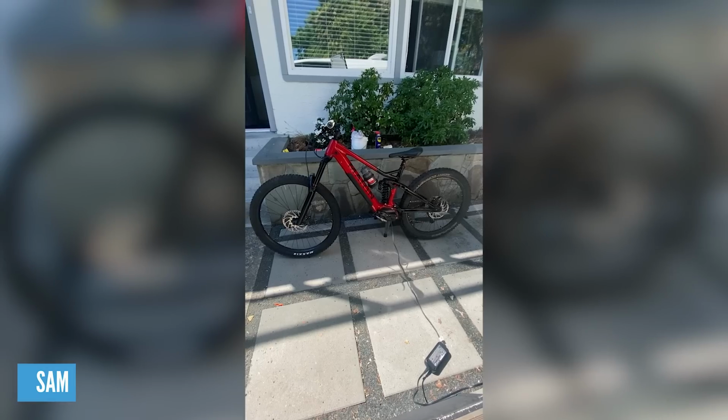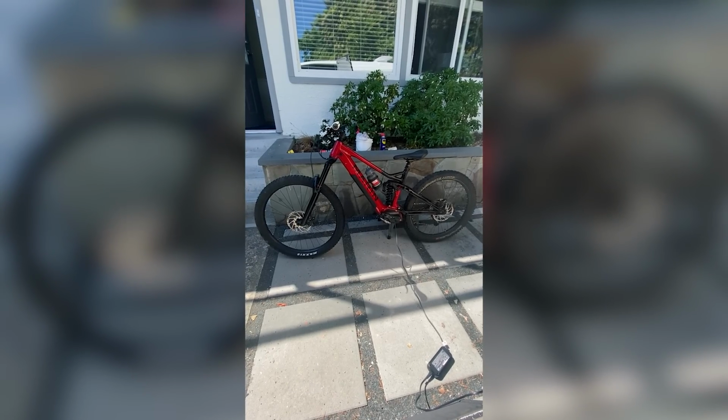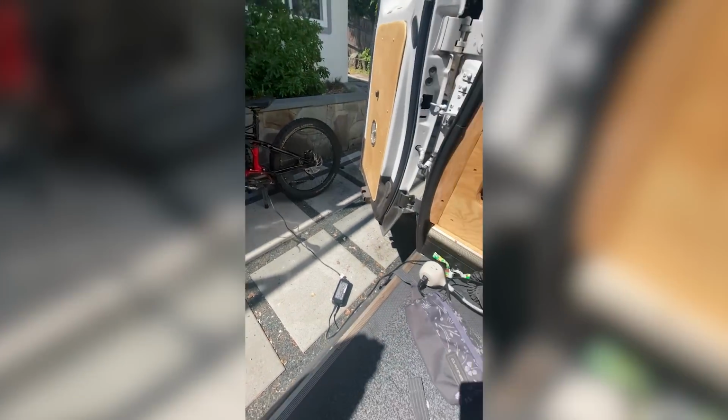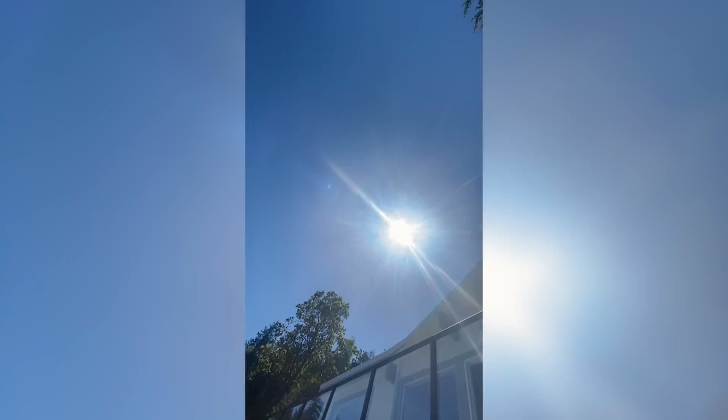Check this out. Hi, EMBN, Sam here. I'm charging up my Marin. I freaking love that bike. Off my new inverter, which I just put in my van because I've got a big solar panel on the roof. So right now it's just charging off of that guy.